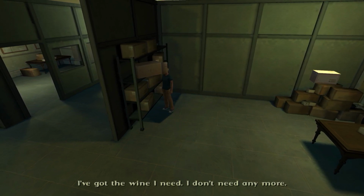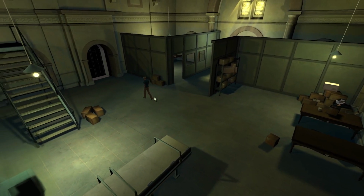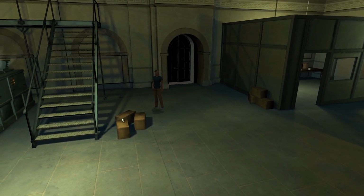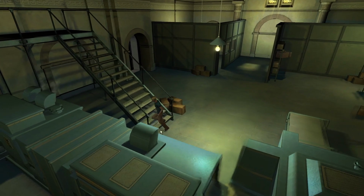No, I've got the wine I need. I don't need any more. Okay, fine. We don't need any more thingies that way. This is the door we came in from. Can we do anything with these boxes? Doesn't look like it. Right, what's up the stairs then?